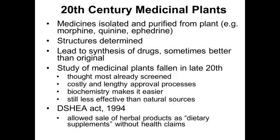Now, unfortunately, the study of medicinal plants as a source of drugs fell in the late 20th century. This is because many thought that they'd basically found all that they were going to find, and that the approval processes were very lengthy and costly.